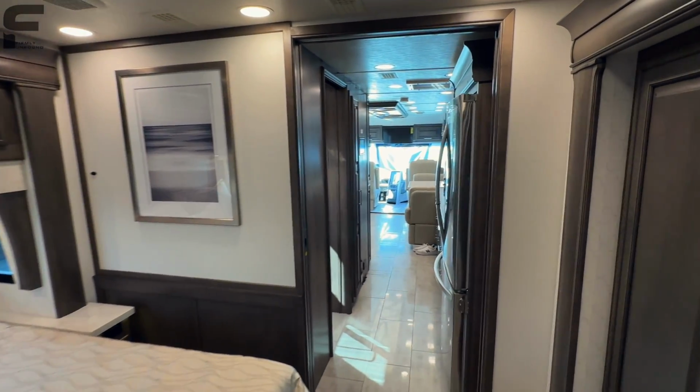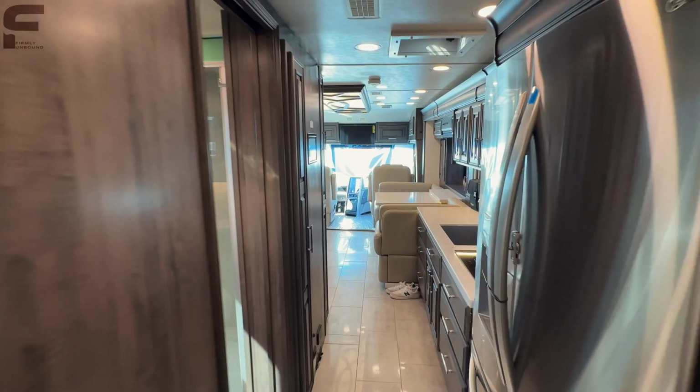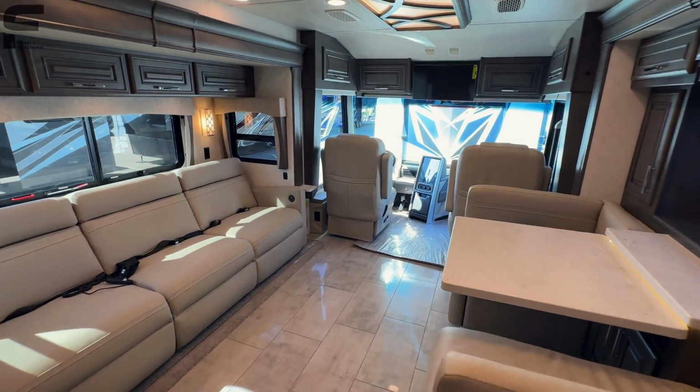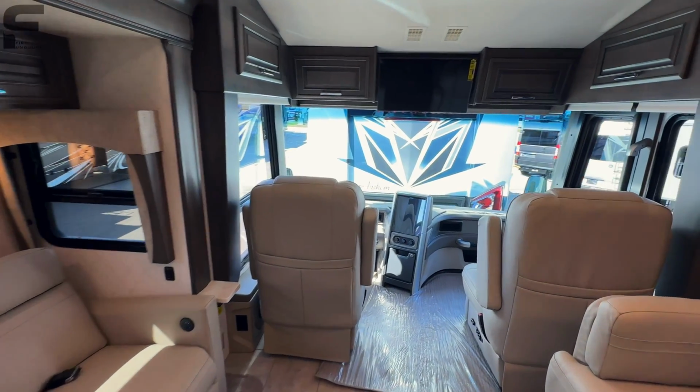And that is everything, y'all. So let me know what you think. Again, this is a 2024 Entegra Anthem 37K. This is a brand new floor plan for 2024. I'm very curious what you think.